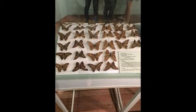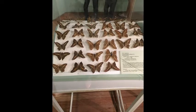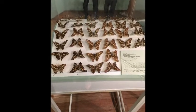This can be considered as an environmental art because the materials are from the nature, except that it was preserved and was placed in a museum.